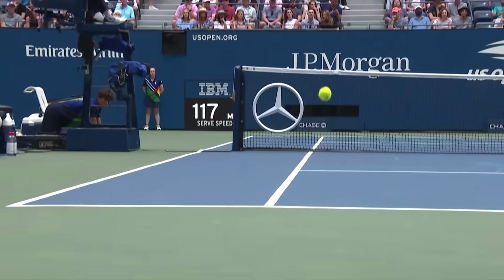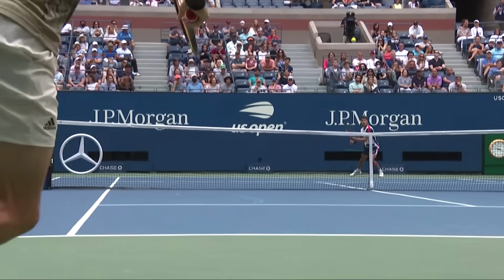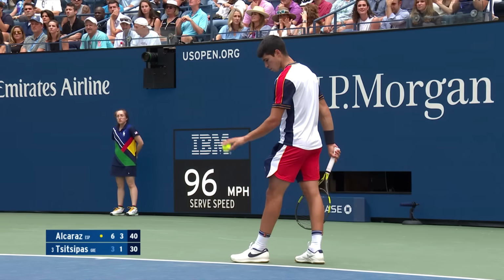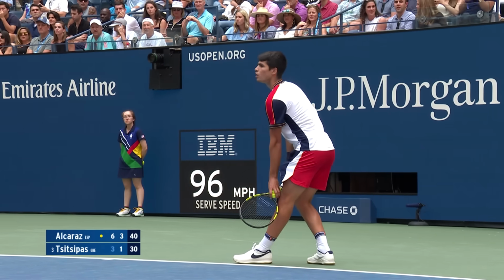Mix power and spin. Look at the depth on that first forehand up the line. Watch his footwork to get around this ball here. All those little steps. Ferocious forehand. Put it away.